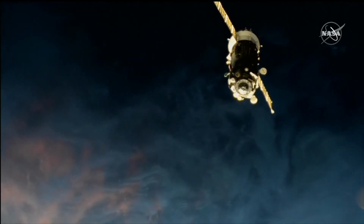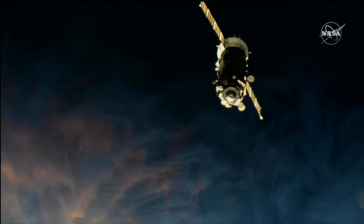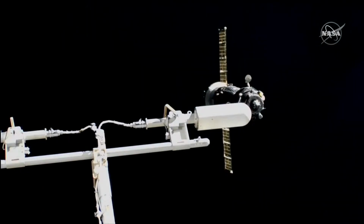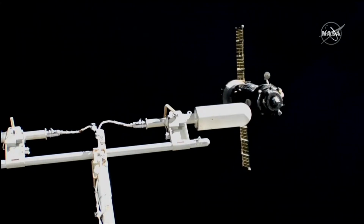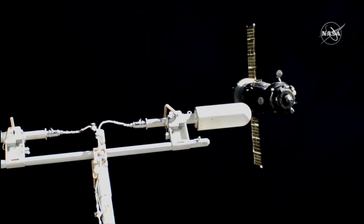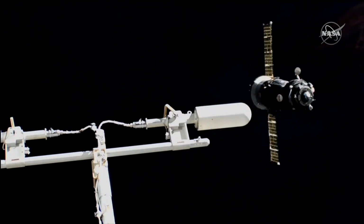You're watching live as the Soyuz MS-17 vehicle begins its fly-around under the controls of Soyuz Commander Sergei Ryzhikov. Again, this fly-around will take about 13 minutes to complete, going from the nadir to zenith, and for the Soyuz to properly align itself with the Poisk module on the space-facing side of the Russian segment of the station. 35 meters, and was prepared to monitor the velocity of the fly around.